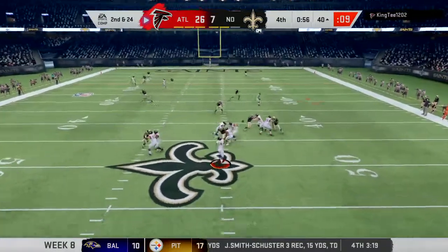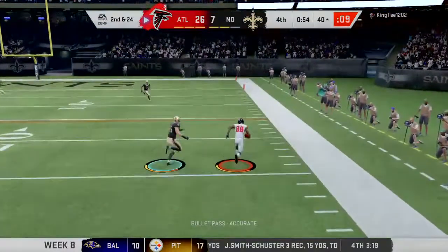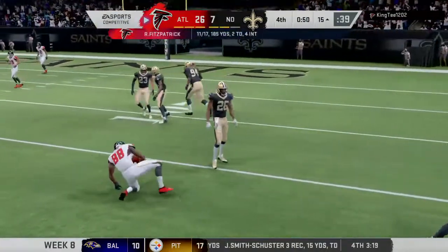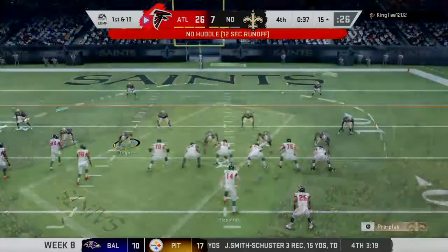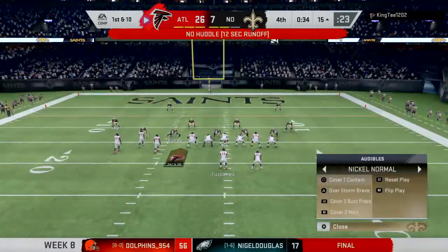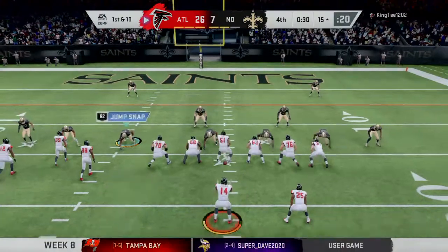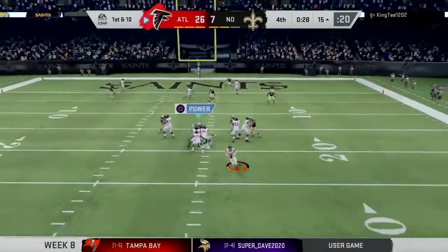Fitzpatrick. Caught by Nelson. And they're going to be set up down around the 15-yard line. 25 yards there on the catch and run. This quarterback now 11 of 17 passing thus far. He's got his guys a 1st and 10.